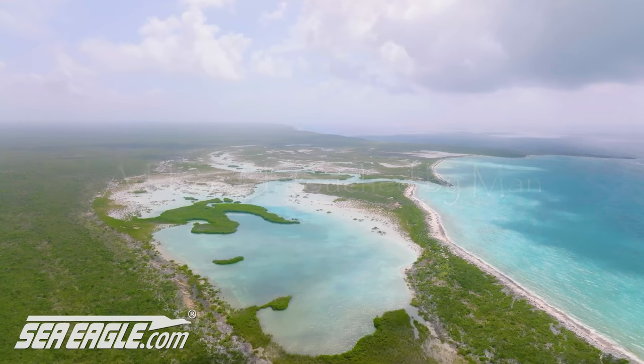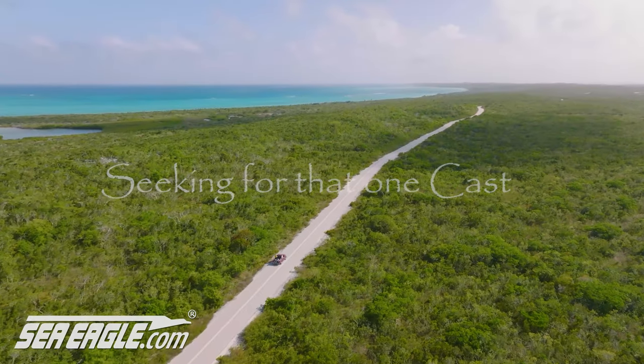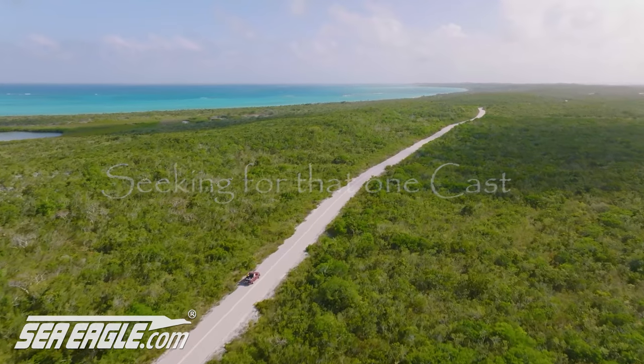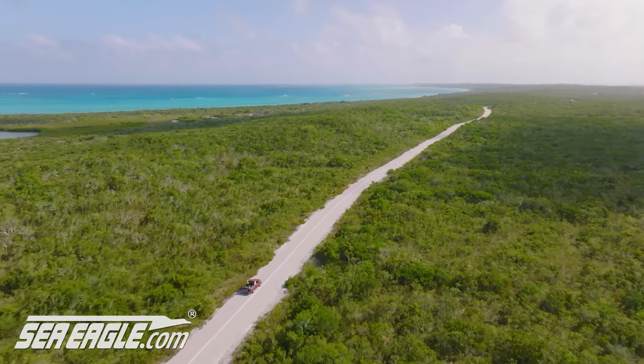That settlement. When you show up here, it really just does look like a settlement or a village, because it is. There's not many people around here, and that's the way I like my fishing spots.